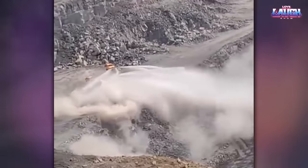Look at those vast teeth on the bucket. Maybe they have a specific name. If you know, write a comment.